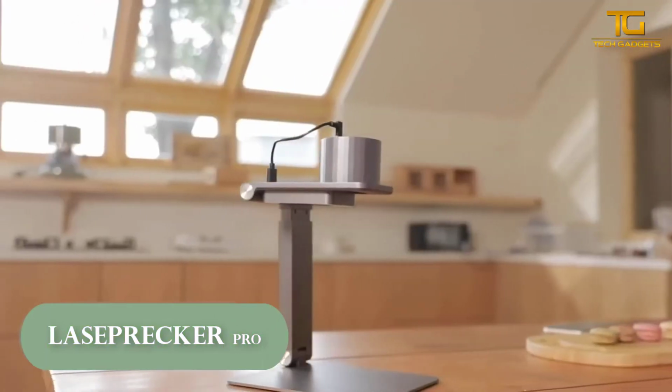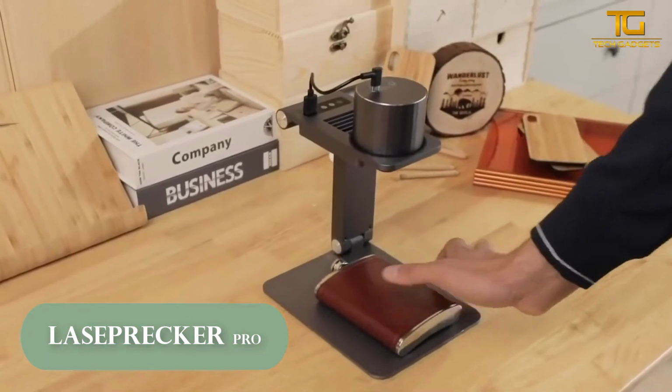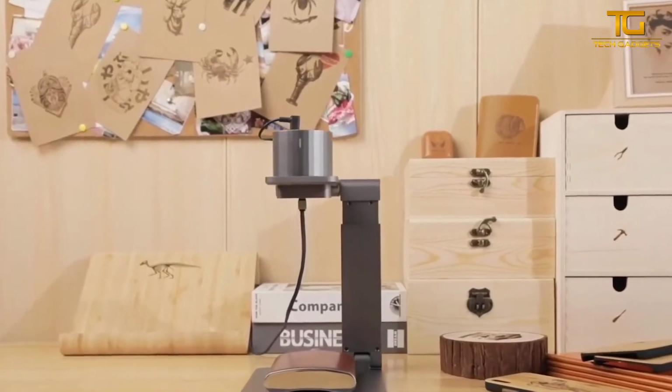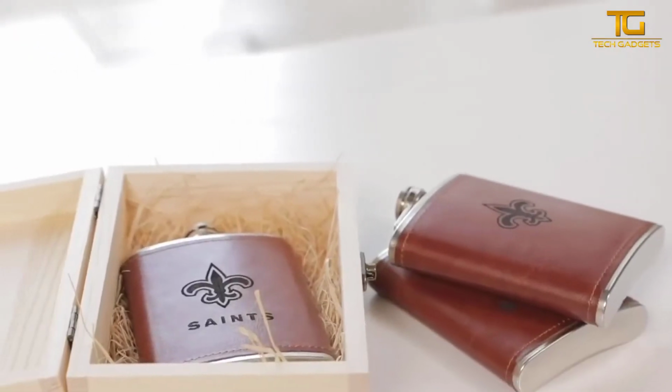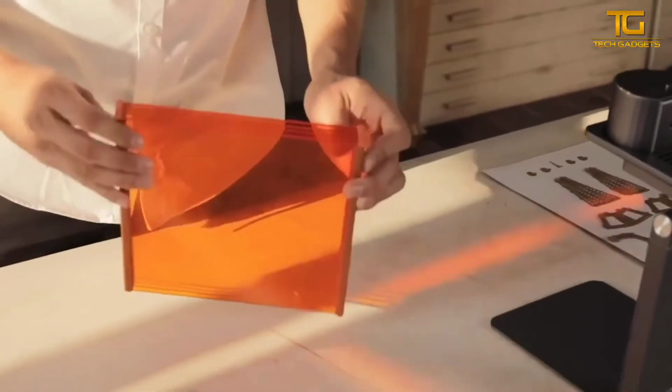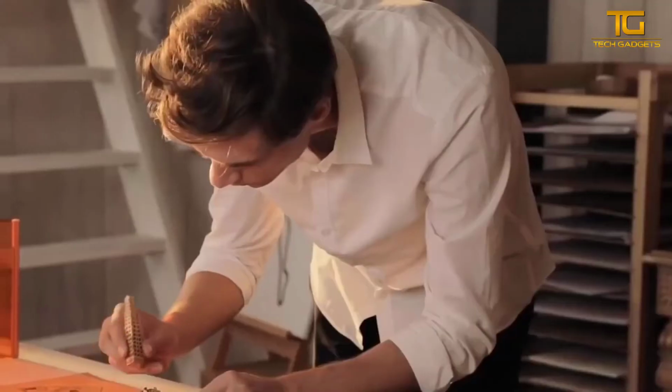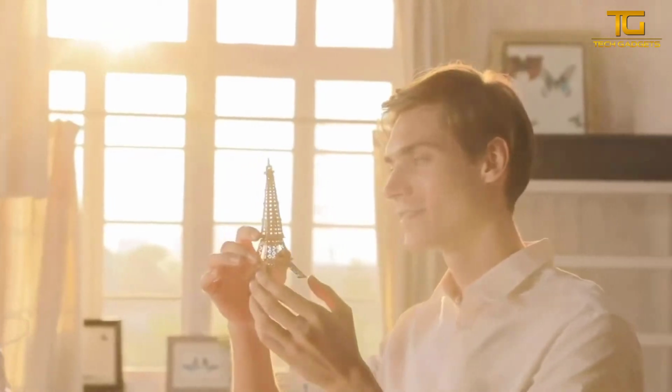LasePrecker Pro. If you've always wanted to own things that are one-of-a-kind, then this invention was made especially for you. LasePrecker Pro is an engraver. It's small, portable, and can be installed almost anywhere, even on a kitchen table or a desk. This feature makes it ideal for personal use.